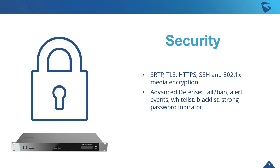All right, security, of course, is always a big concern here at Grandstream. We always want to make sure all of our devices are locked tight in their security. And with that, the GXW4500 series supports everything from SRTP, TLS, to 802.1x media encryption. We also have other advanced defense features such as fail2ban, alert events, whitelist, blacklist, strong password indicator, all built in with the device itself and all configurable on the back end.